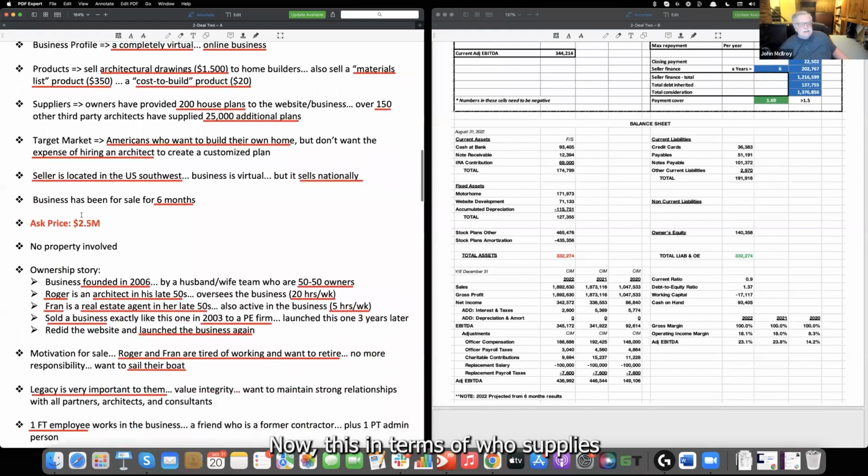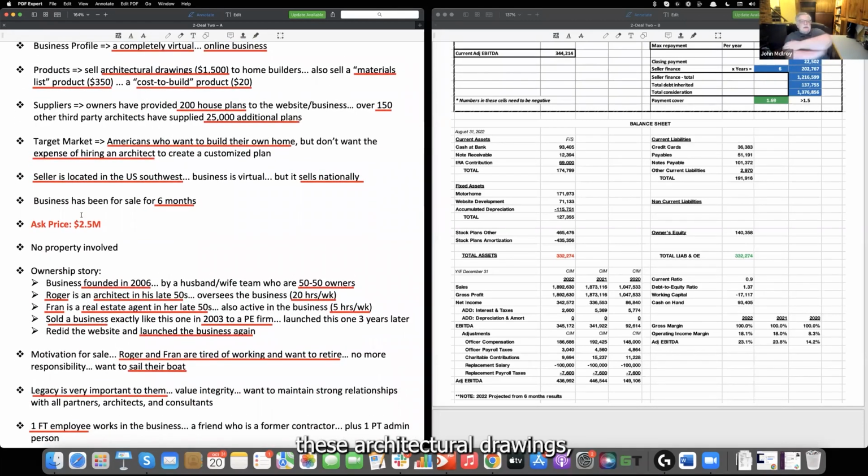Now, in terms of who supplies these architectural drawings, the owners themselves have provided 200 house plans to the website and the business. I was really shocked by that number. I have nothing to do with architecture, so it did seem really big to me. But then I realized that, hey, they've got 150 other third-party architects who supplied over 25,000 additional plans. So they have an absolute ton of plans on their website.